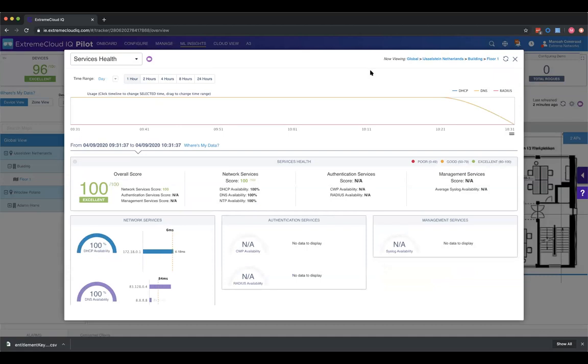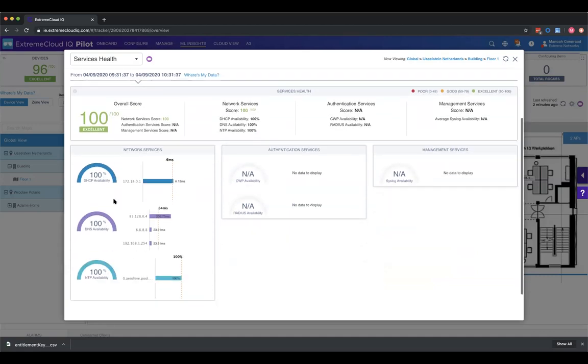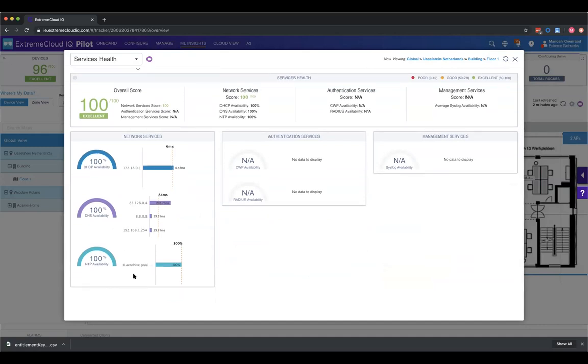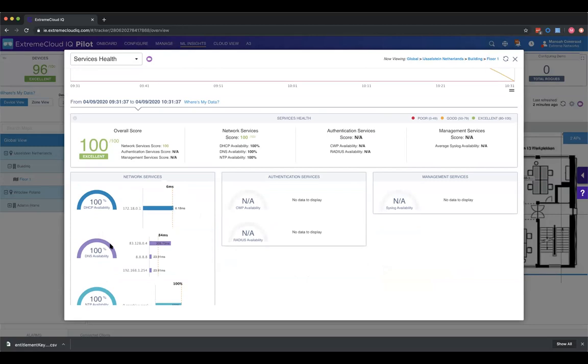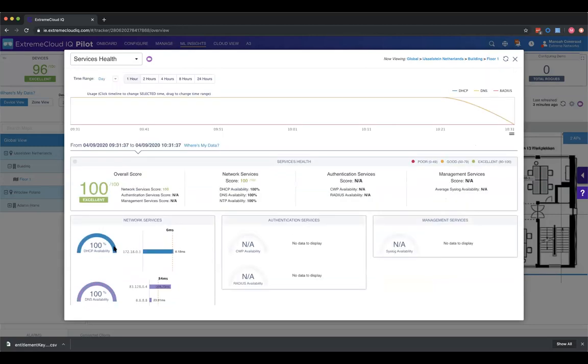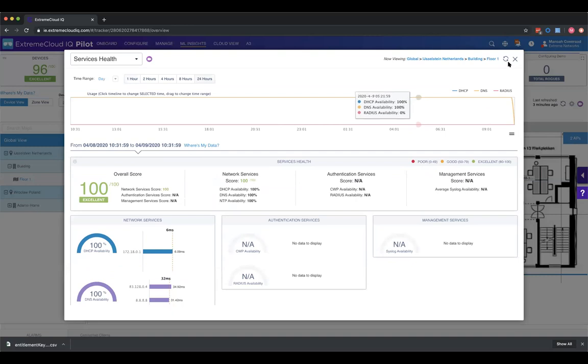And the services, so we see the DHCP service, the latency to DHCP server, DNS service, and the NTP. So here we can see, is there any delay on the DNS server, for example? So the web page is very slow because there is some delay on the DNS server. Or the delay is changed over time. So let's see it over time.